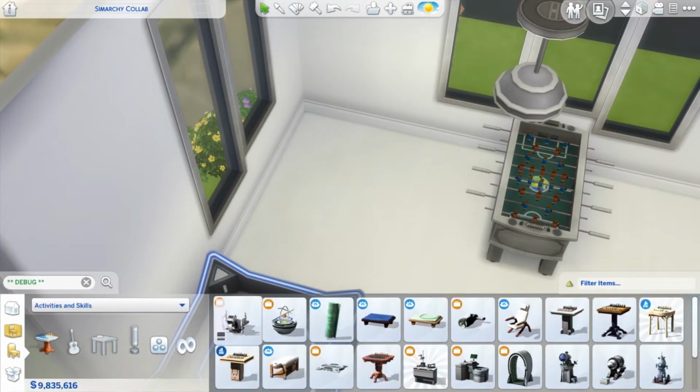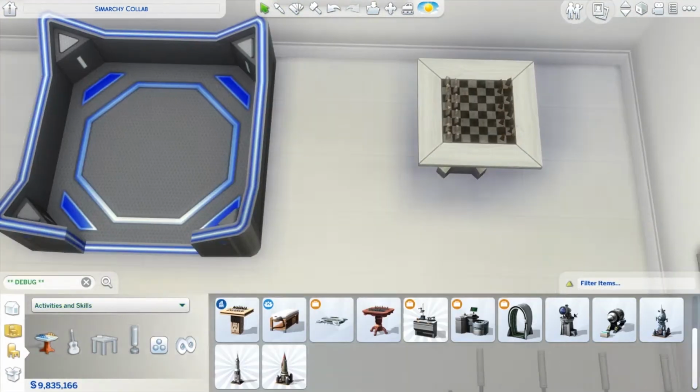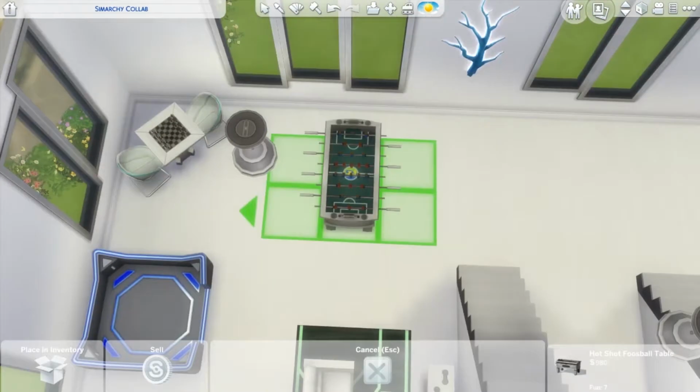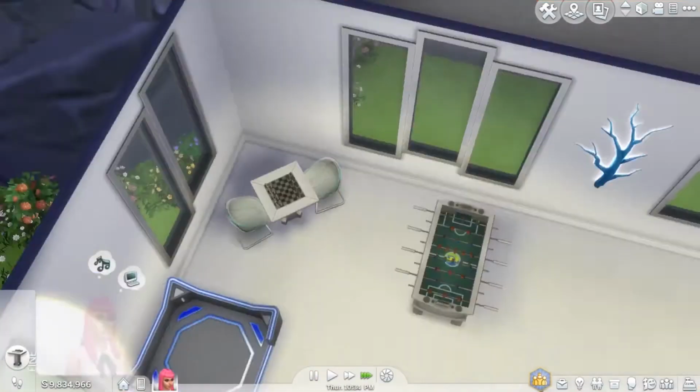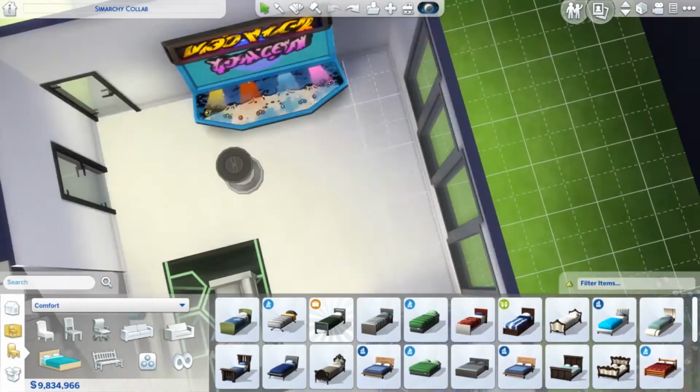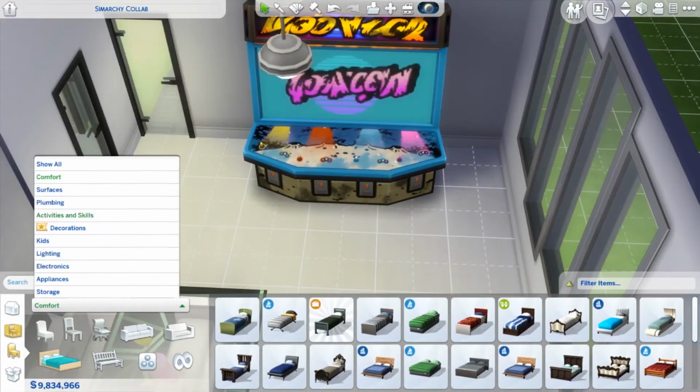Arcade was kind of at the top of my list, but I was a little bit bitter that it was left out of the bowling pack, so I felt like it would be a waste of a pack to vote for arcade when that should have been included in that to begin with, or even in city living. I don't know. But anyways, we're getting towards the end of the video.